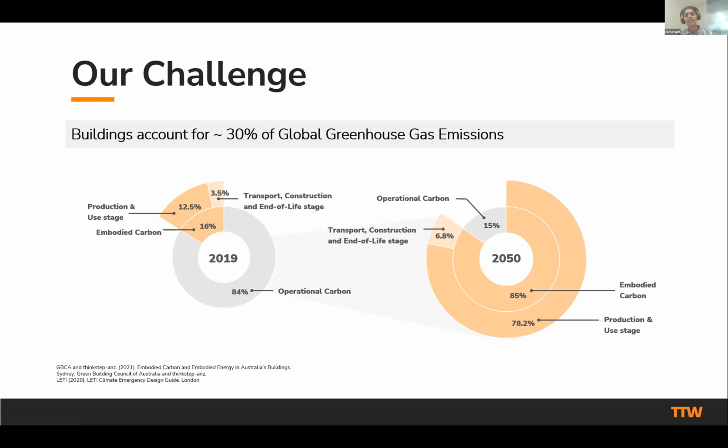And they also projected these building emissions to 2050. Under business as usual, so if we continue as we are, the share of embodied carbon emissions is expected to climb to 85%. Basically, over time, as the electricity grid decarbonizes, the whole-of-life emissions of buildings will of course come down, but the embodied carbon will become a greater percentage of a building's emissions profile.